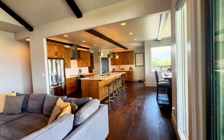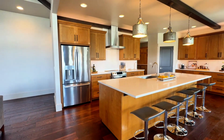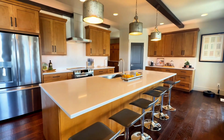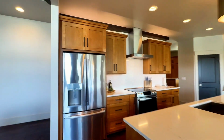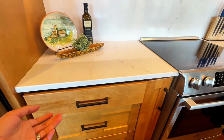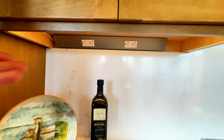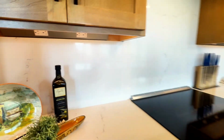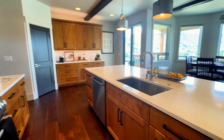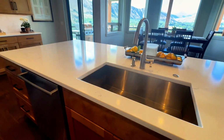Very open concept. Look at the kitchen. Beautiful light wood cabinets. This island is massive. There's 1, 2, 3, 4, 5, 6 bar stools hanging out there. High-end cabinetry throughout, without a doubt. Everything is soft close. Underneath the cabinetry, you have your power, and also it is underlit. So in the evenings, when you don't want all the lights on, you can have that nice ambiance going. Under counter sink and dishwasher here.